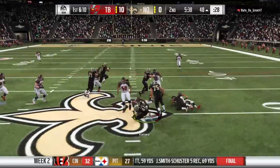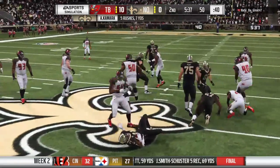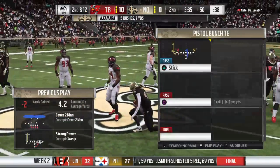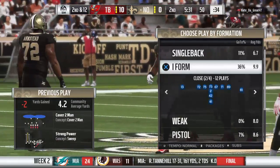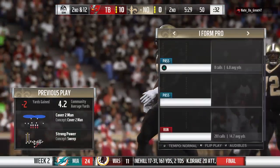A give. This is Kamara. And that play goes nowhere. Taken down, losing yardage at the 50, right at midfield. It's a loss of 2 there, bringing up second down.